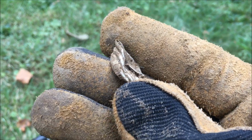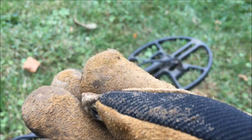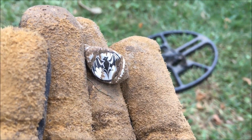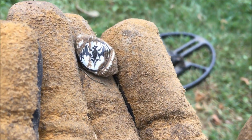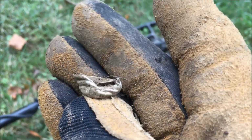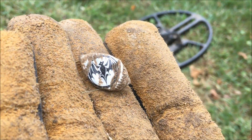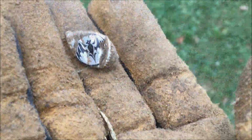My second hole of the day is just this bottle cap. You're like, what the heck is he doing showing a bottle cap? It's got a vampire bat on the side of it. Come on, that's cool. I don't know what the heck this would be. It's very small. Maybe some sort of vampire blood vodka or something. I want to see if the Nibbler knows. Let's go see. He's a smart guy.